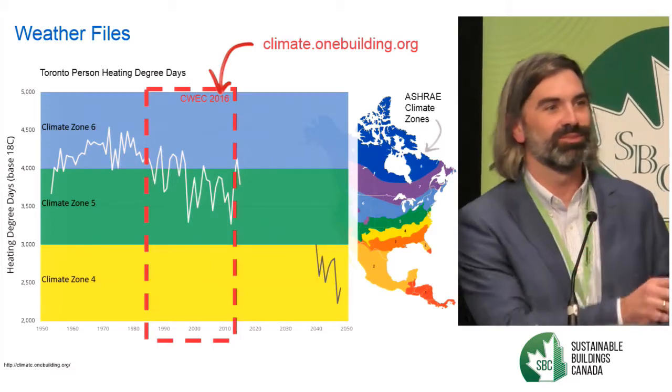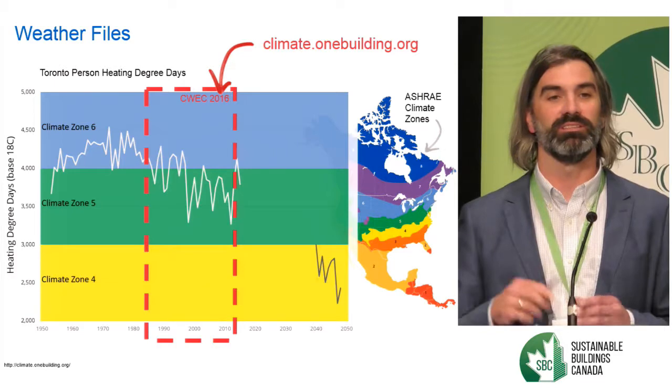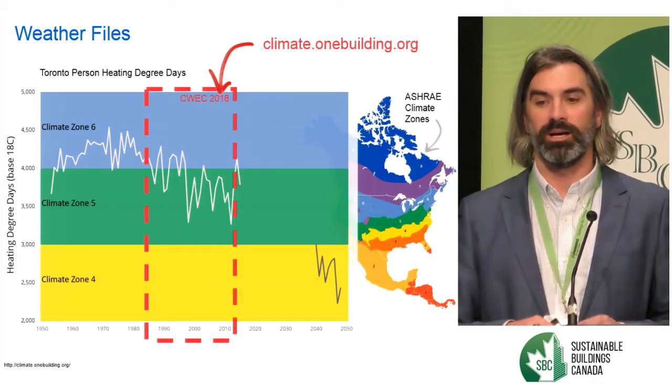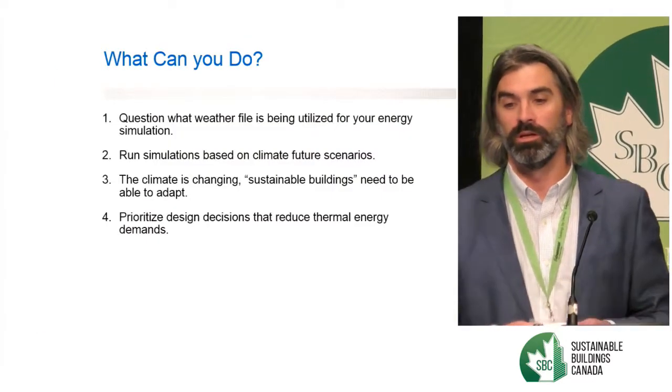Don't be lazy and just use the one that's still sitting on your desktop. It's an easy upgrade to make. It's a really important input consideration into your energy simulations. So I think this is a great update. Let's make sure that this is how we're doing our energy simulations moving forward.